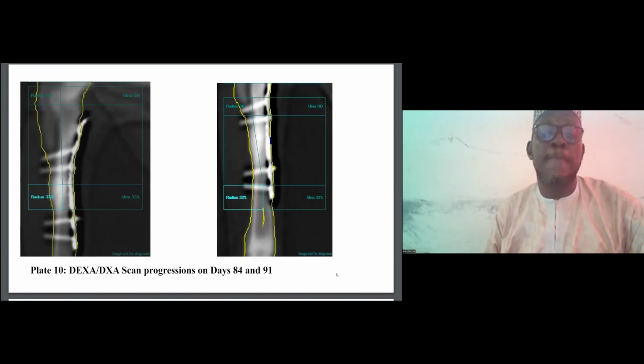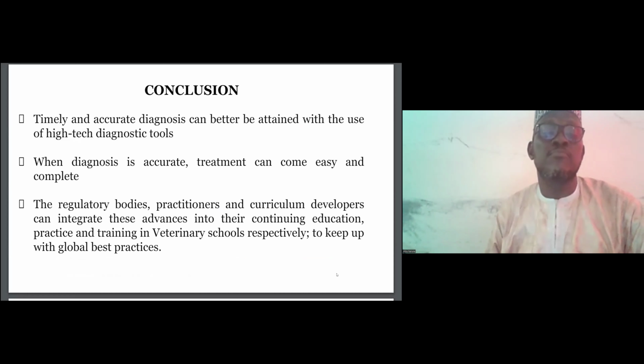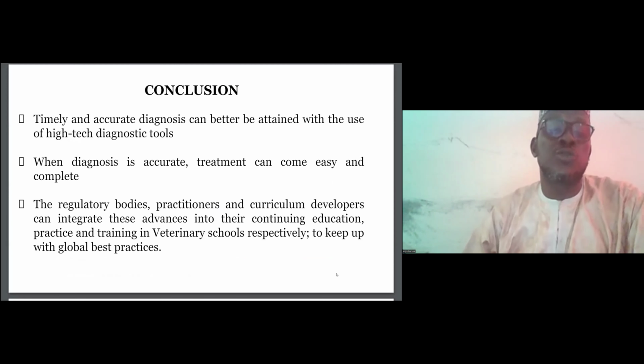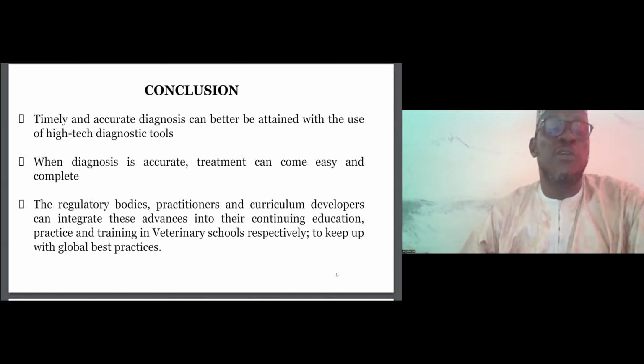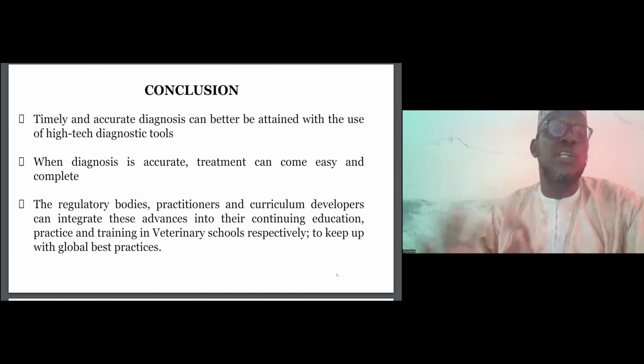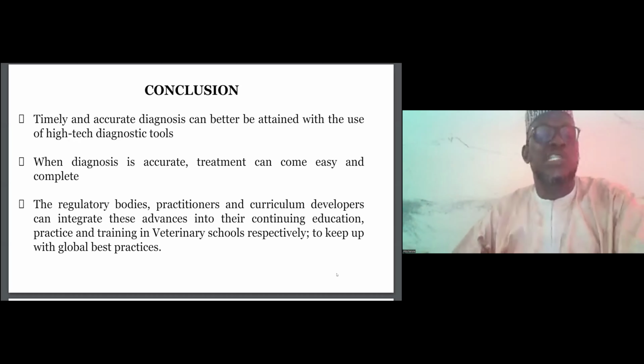Next slide, please. So in conclusion, timely and accurate diagnosis can be better attained with the use of high-tech diagnostic tools like we have seen here with us at the VTH in University of Maiduguri. So once you have an accurate diagnosis, treatments will be easy because it is accurate. You know where to hit and get your results from the treatment.